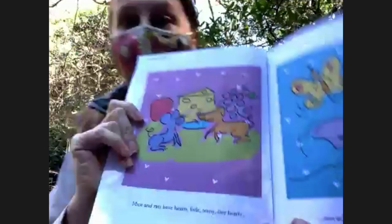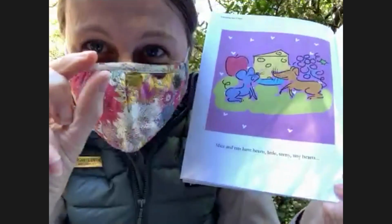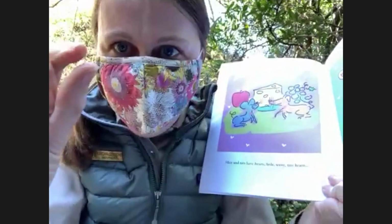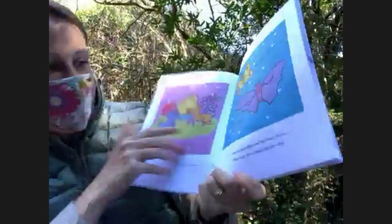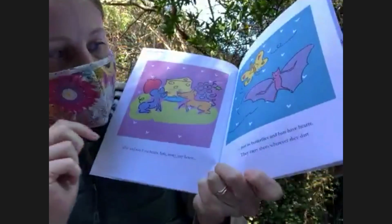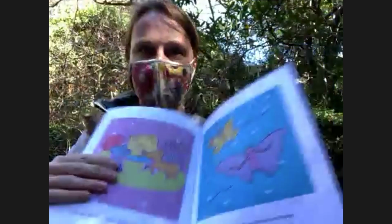Mice and rats have hearts. Little teeny tiny hearts. Can you imagine how small a teeny tiny mouse heart would be? Show me how big you think it might be. Like super itty bitty. Yeah. Just as butterflies and bats have hearts. They carry them wherever they dart. Everyone flap your wings like a butterfly or a bat.